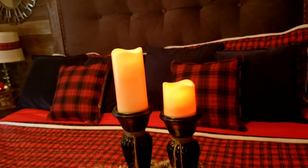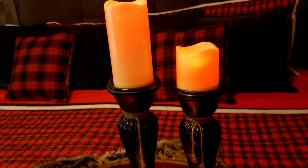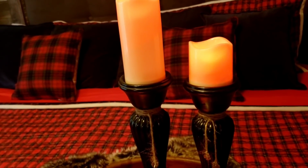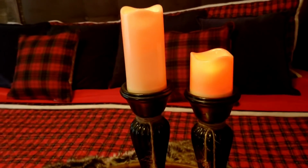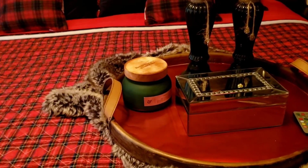These candles, look at them. They're operated by remote control. You can put them on multicolor, or you can just choose a color. My granddaughters love to play with this and change the colors of them, and I let them. I don't mind at all. I think I picked those up a couple years ago at Menards.